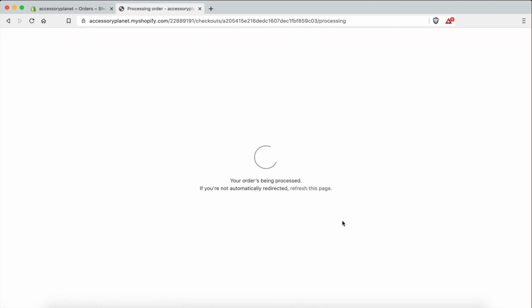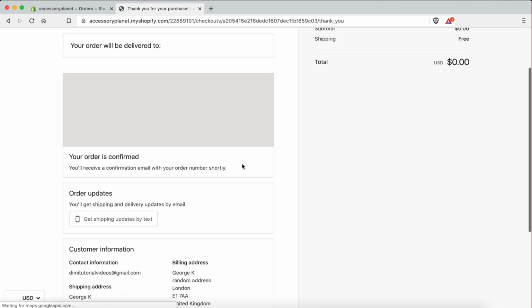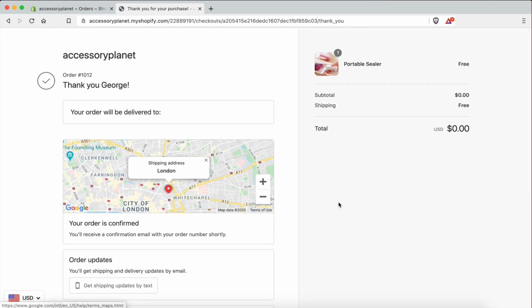Perfect. Okay, so now the order is being processed. Thank you for your purchase, right? So this is the order status page, right? This is where I'm actually going to be linking the customer back to in order for them to track their package.